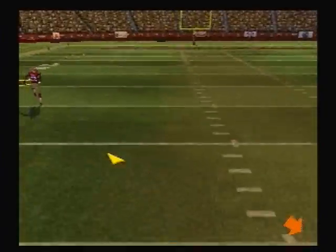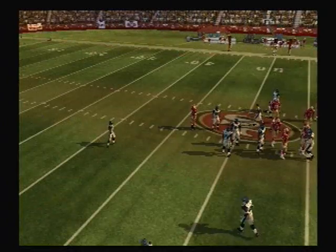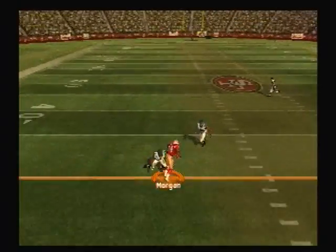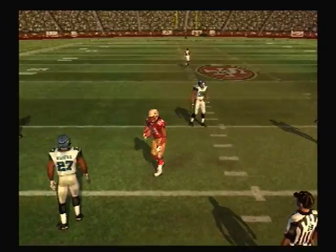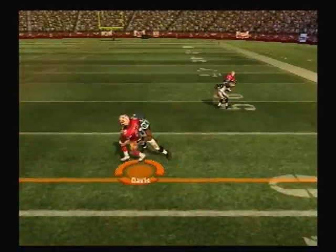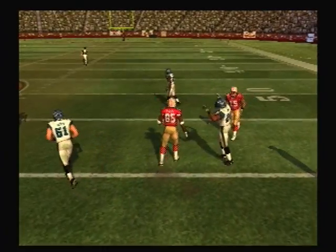Attempt to pass. All kinds of pressure. Almost picked. Number 84 wasn't able to bring it in. He drops back to pass. Pass is complete. Here's the give. Fakes the run. All kinds of pressure. Tackle at the 43-yard line. That's six tackles for him now.